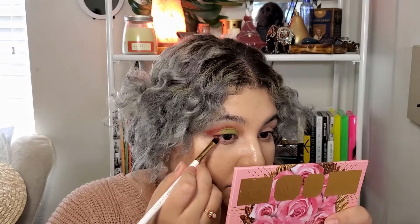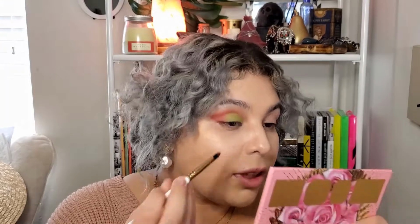Like, I can't. Oh, I'm taking that same pink and this same multitask brush and just working it underneath.